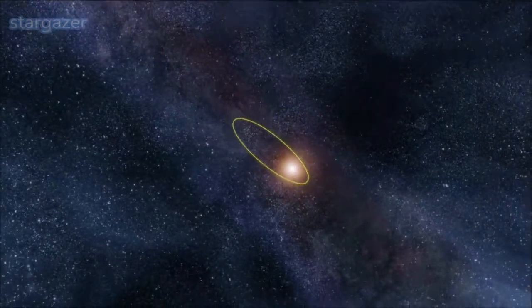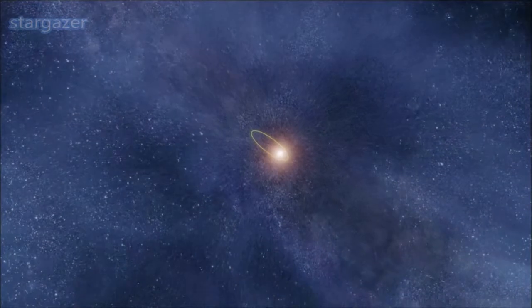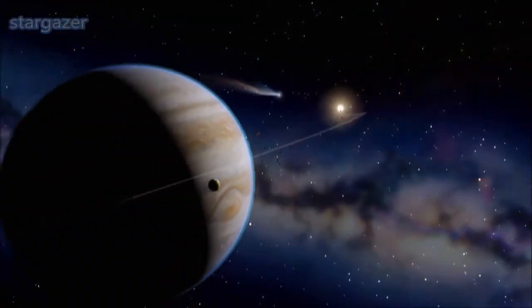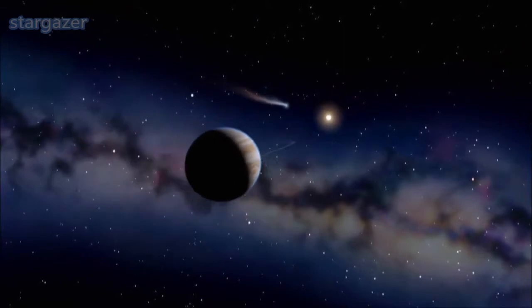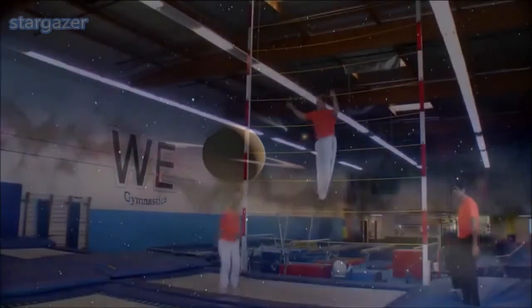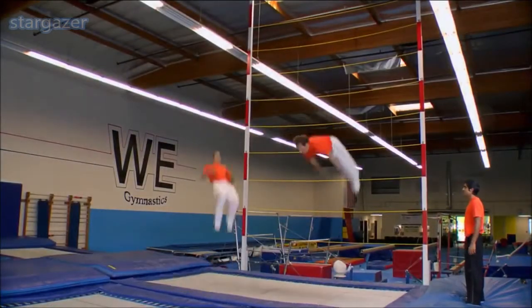The first question, what caused its elliptical orbit, is fairly easily explained. It could simply have been gravitational tugs from the outer gas giants Jupiter and Saturn. A trampoline can help illustrate.